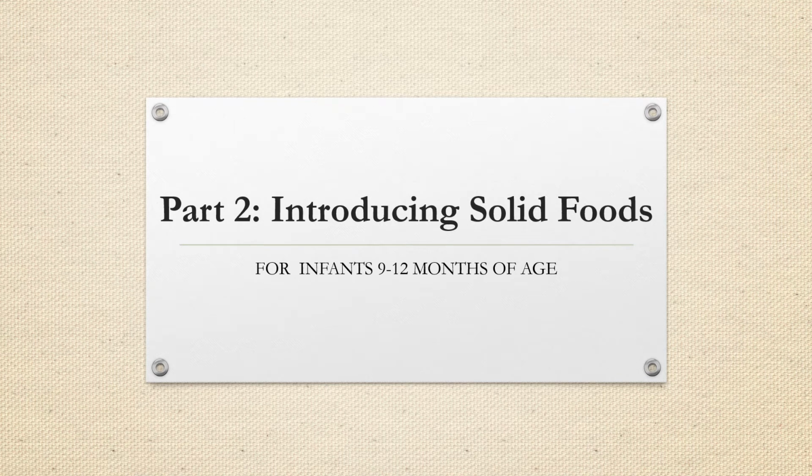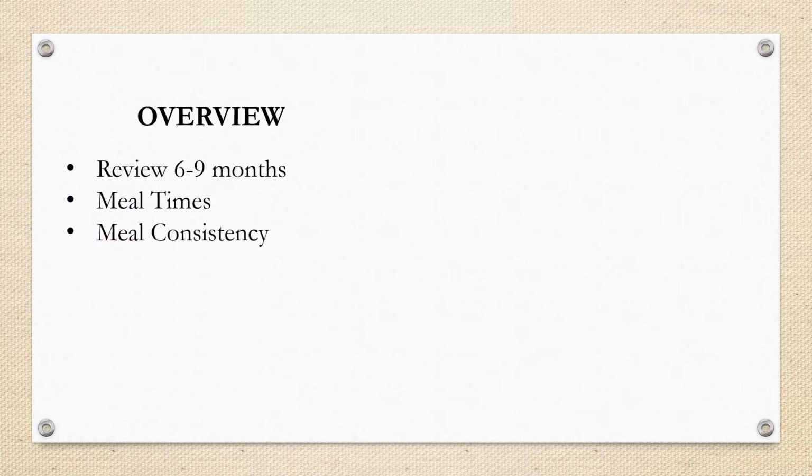Welcome to part 2 of our three-part series on introducing solid foods, which will focus on infants between 9 and 12 months of age. We will begin with a quick review of the recommendations from 6 to 9 months. Then we will move on to discuss meal times, meal consistency, and snack foods appropriate for infants between 9 and 12 months of age. We will also take the time to discuss the introduction of cow's milk.